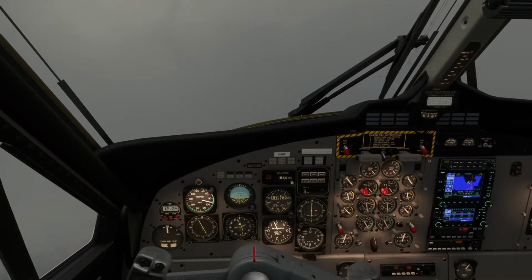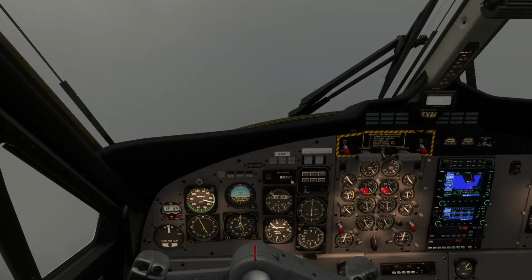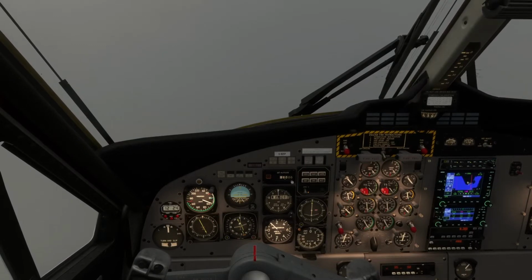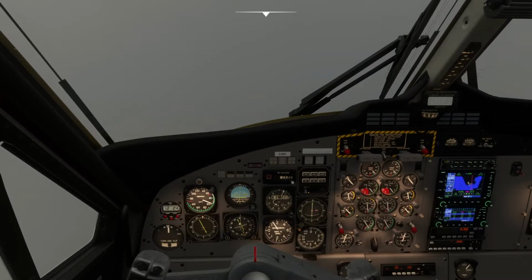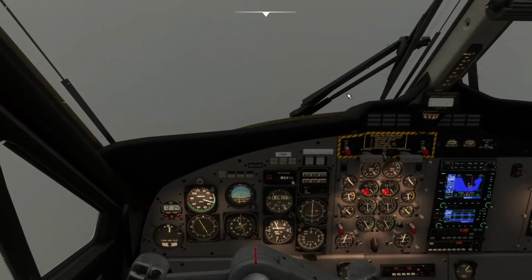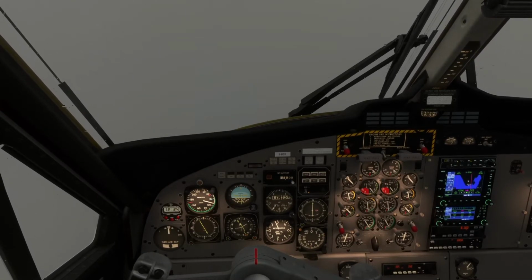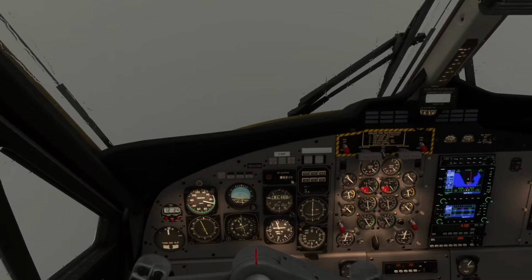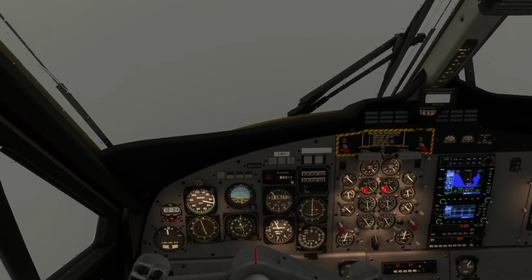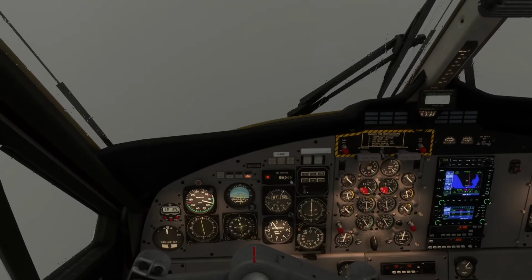Contact London Control, 129.45. That's London Control, 129.45, cheers, bye. We got a fair bit of rain coming at us. Here we are for our 8,000 warning.